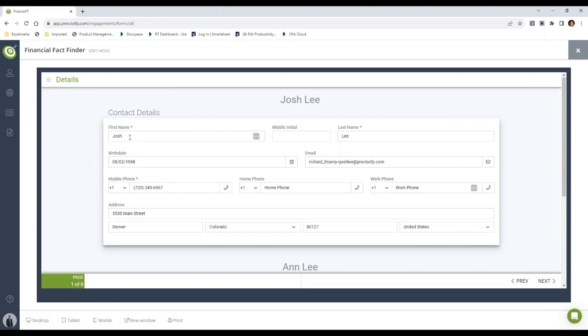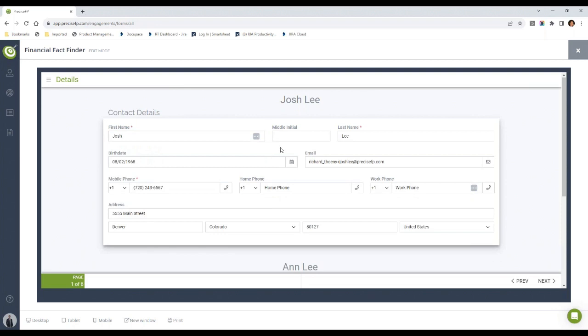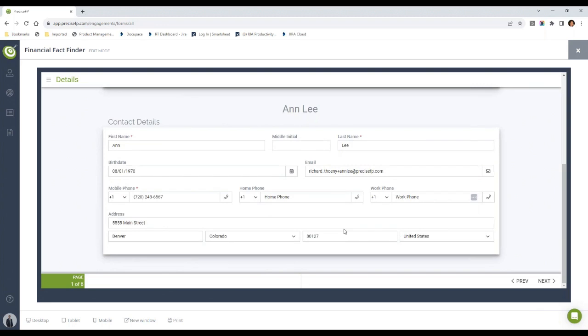So in this case, we have like first name is required. If I try to delete this and move on, it tells me, oh, no, that's actually required. So you can do required and optional, and it'll actually interact and modify those. Everything, all the formatting is controlled. You can set anything you want to, like I said, required, optional, any sections. All of this is customizable. This is just the default version of it.